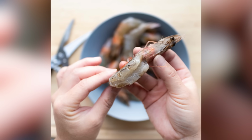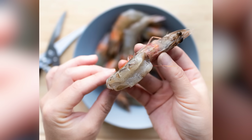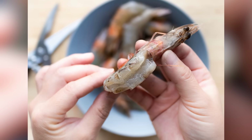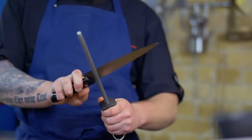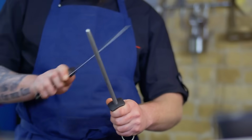Since shrimp are delicate, it's easy to mishandle them. Before you devein your shrimp, you'll want to know exactly what you're doing. If you don't, head to YouTube to check out a tutorial. Then, grab a sharp knife or a pair of kitchen shears. You're going to end up with a huge mess if you use a blade that's too dull.